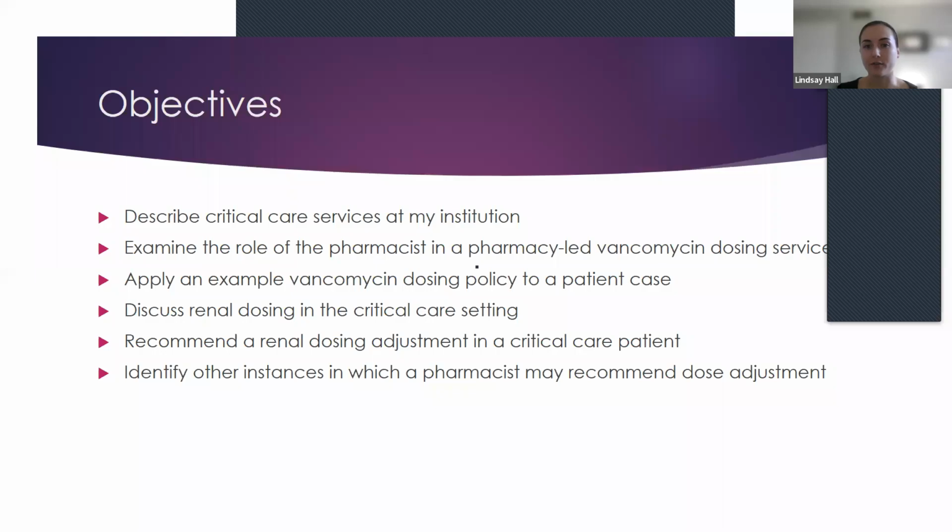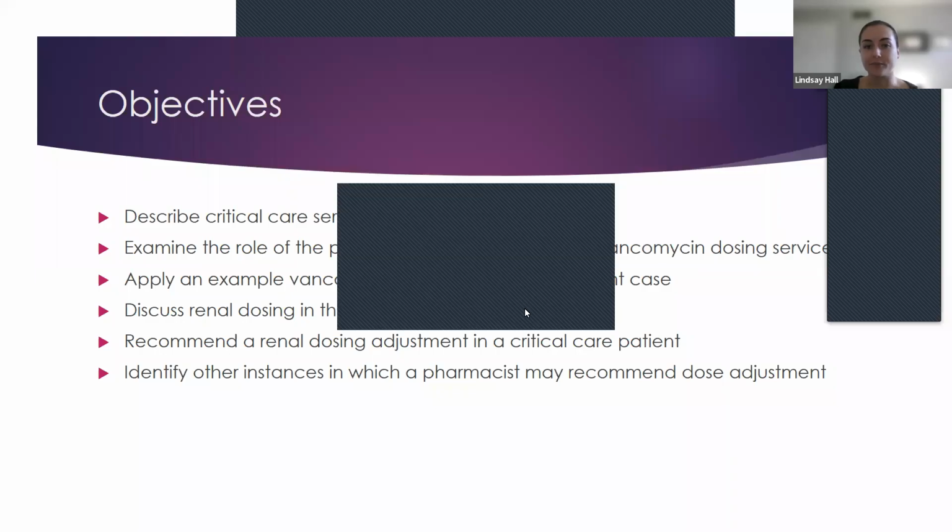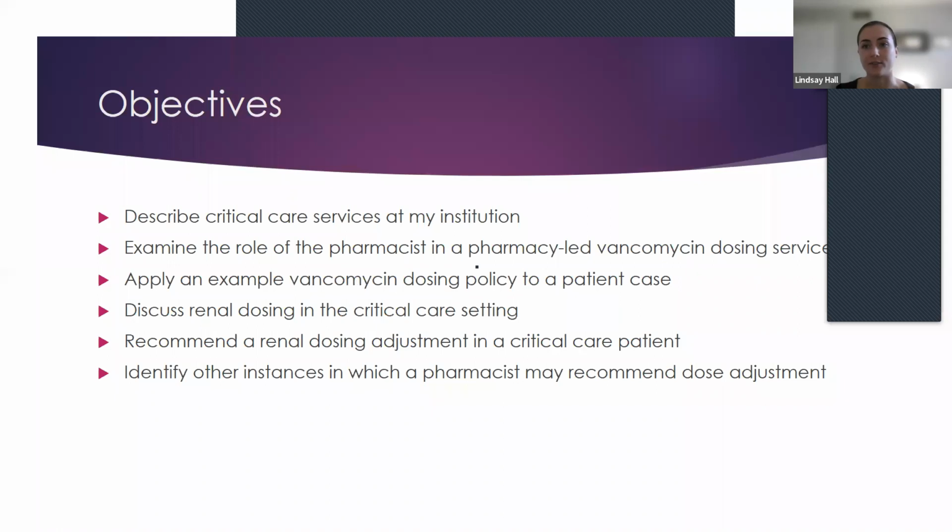Dosing in the critical care setting, but the renal dosing that we'll discuss is used throughout the hospital. And then again, recommend an adjustment in a critical care patient, and then identify some other instances in which a clinical pharmacist may recommend a dose adjustment.